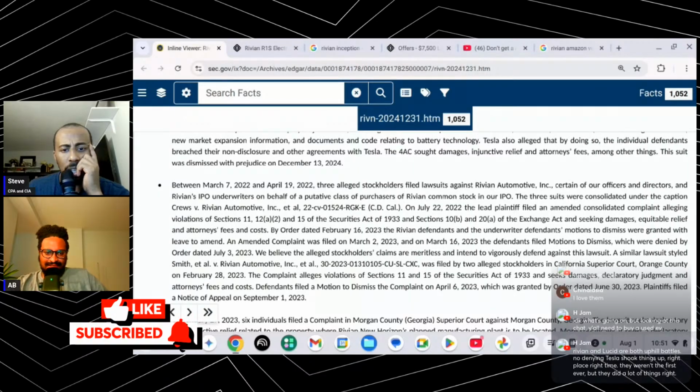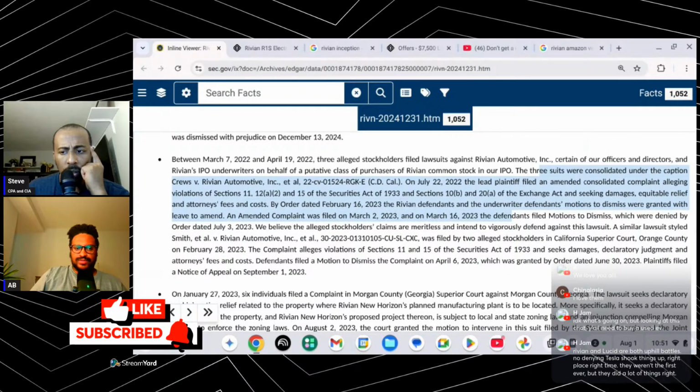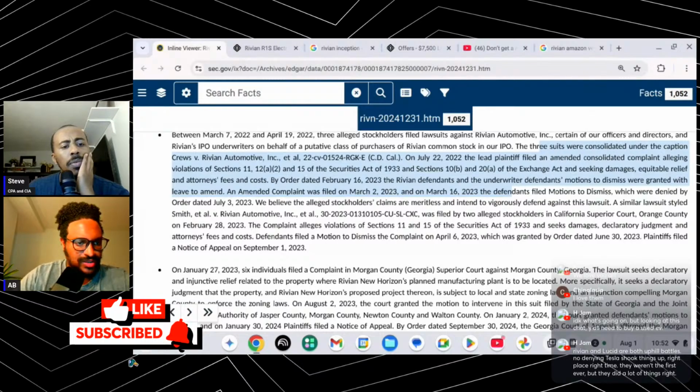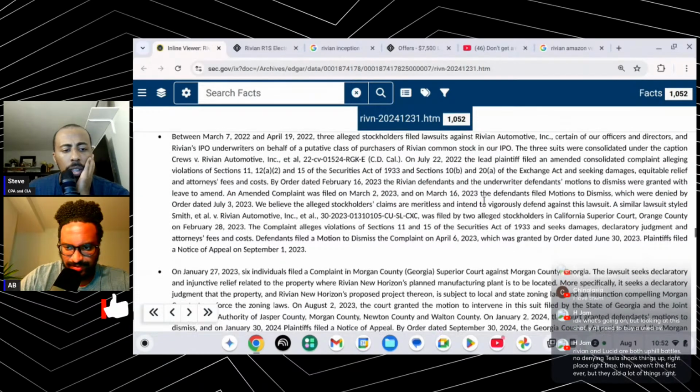So another one, alleged stockholders filed a lawsuit against Rivian on behalf of a putative class of purchasers under the caption, alleging... what are they saying? They allege stockholders filed lawsuits, certain IPO on behalf of a putative class of purchasers. The three consolidated under the amended complaint. What is the Securities Act of 1933? I'm wondering if it's a devaluation situation or an insider trading situation. So it looks like they filed an appeal, but then nothing happened since then. So I guess it's not affecting the company right now.